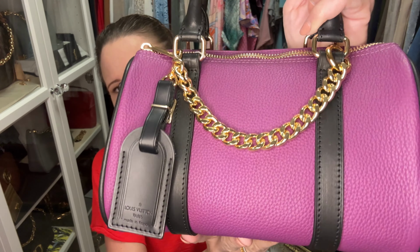But this is just a black small luggage tag. And when you go to get them stamped, a lot of the stamps are going to be too big for this particular size. So that's something to keep in mind if you want to buy a luggage tag on the PreLoved market, is that if you want a bigger stamp, it may not quite fit. And I'll show you one next that did just that.